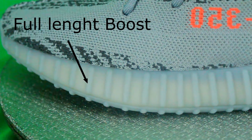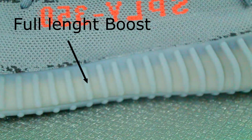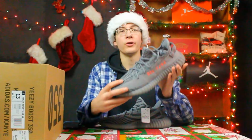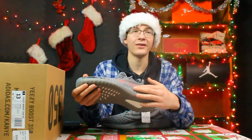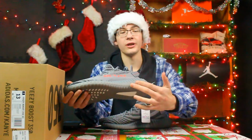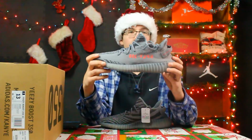It has what every Yeezy has, which is full length boost from heel to toe, which is super dope. And you're very familiar with the one piece upper, which is basically, as you see the knit pattern right here, how you tell it's a one piece upper. With these two materials, you do know that it is a pretty comfortable shoe, and it has that signature ribbed outsole like every Yeezy 350.